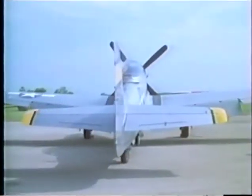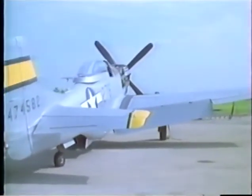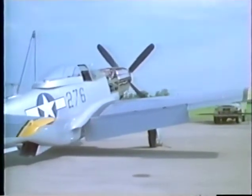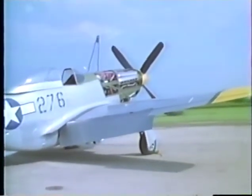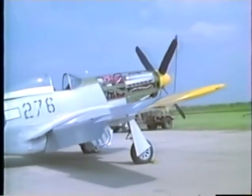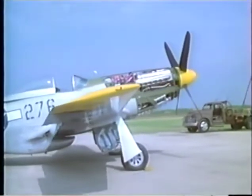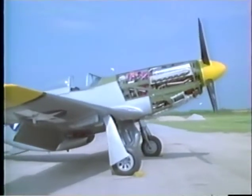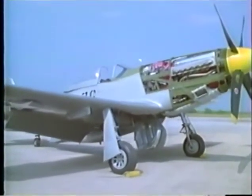This Mustang is a D model Mustang, the first P-51 variant to feature the bubble canopy. The earlier models had framed cockpits. The D model is the most familiar and popular version of the Mustang and was produced in the greatest number. More than 8,000 D models were built by North American and its subcontractors from 1944 to 1947. The streamlined fuselage, advanced wing design, and, beginning with the B model, the powerful Rolls-Royce Merlin engine, gave the Mustang the capabilities to outperform its enemies.